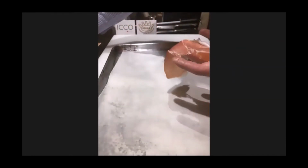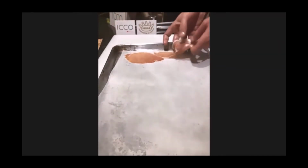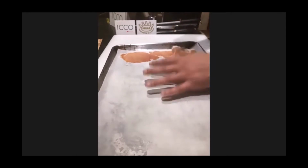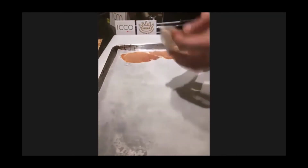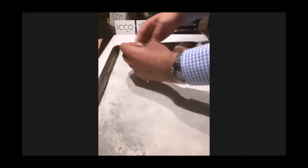When you have a piece of prosciutto that's that thick, it's just very tough, and you end up chewing on it, and it doesn't dissolve in your mouth. The fat just sort of sits in your mouth, and you have to chew it up, and it slowly dissolves, and you just don't get the flavor profile of the prosciutto.